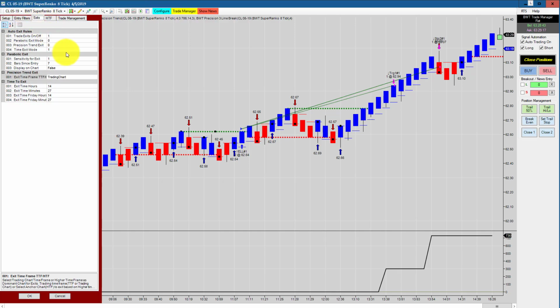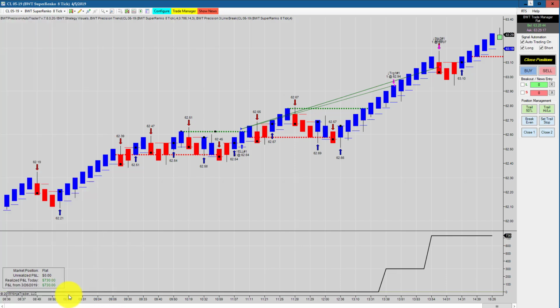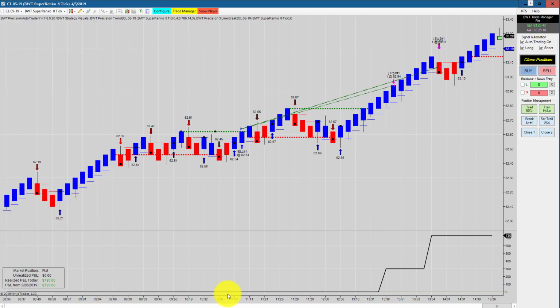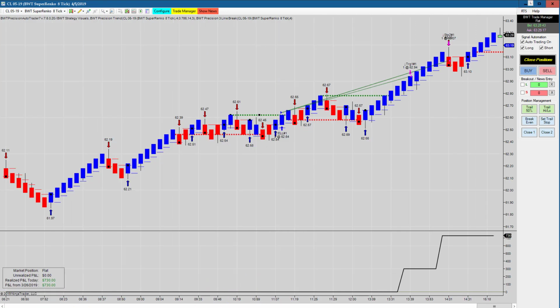Our exits, we don't have the precision trend to exit, so we did not exit because we got red bars. Anyway, this did 730 for the day. The goal on this is 1020, so shy of its goal, but still very respectable performance, and this has been a very consistent chart for us.